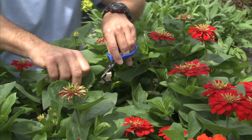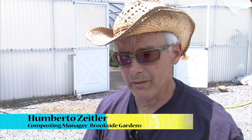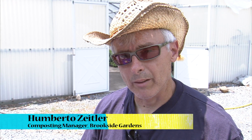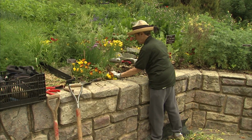Now let's go behind the scenes to see how Brookside composts. My name is Humberto Zeidler. I'm here at Brookside Garden, one of the greenhouse grower plant production facility. And one of my duties is also managing the compost systems at Brookside Garden, where we basically compost most of the materials produced at the gardens and process them and then reuse them here.